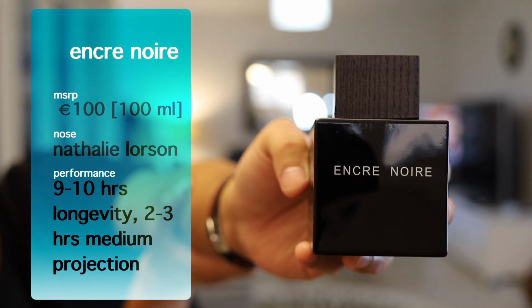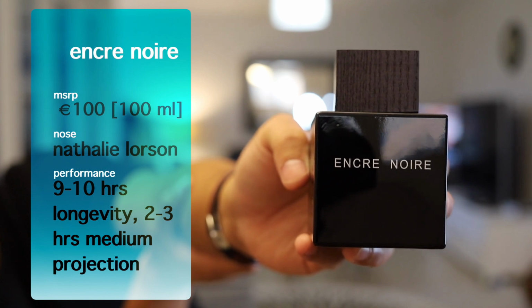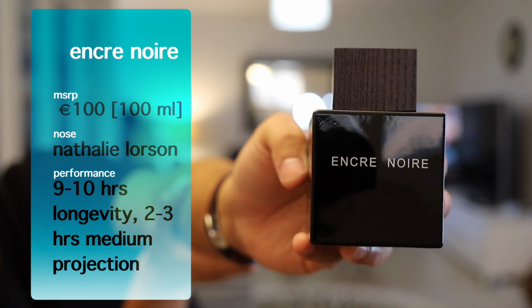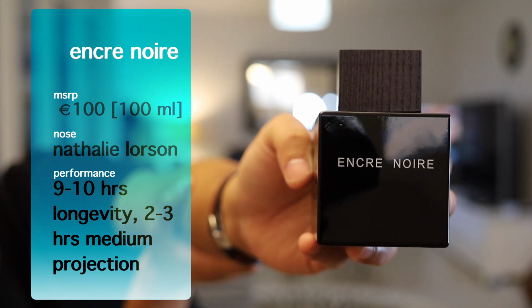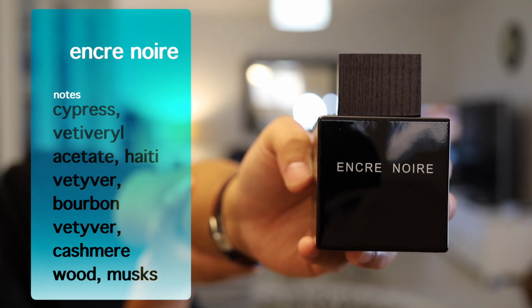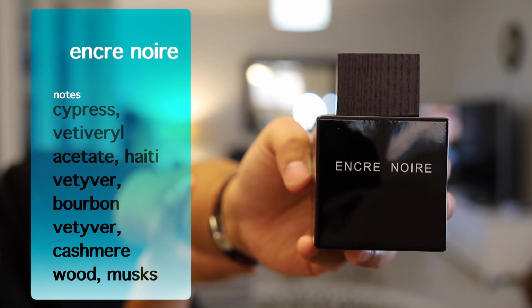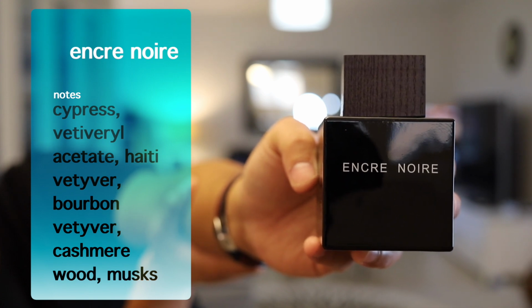Encre Noir to me is my inexpensive yet high quality Swiss Army knife winter scent. If I don't know what to wear to the office, Encre Noir. If I don't know what to wear to the grocery store, Encre Noir, so on and so forth. Simply put, it just checks off a lot of my personal preferences. We're talking green and woody, but dark enough that it is appropriate for the darkest of winter days.